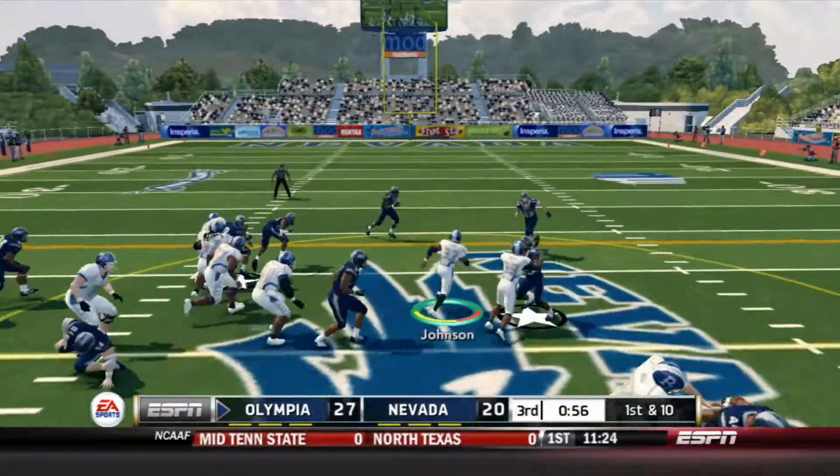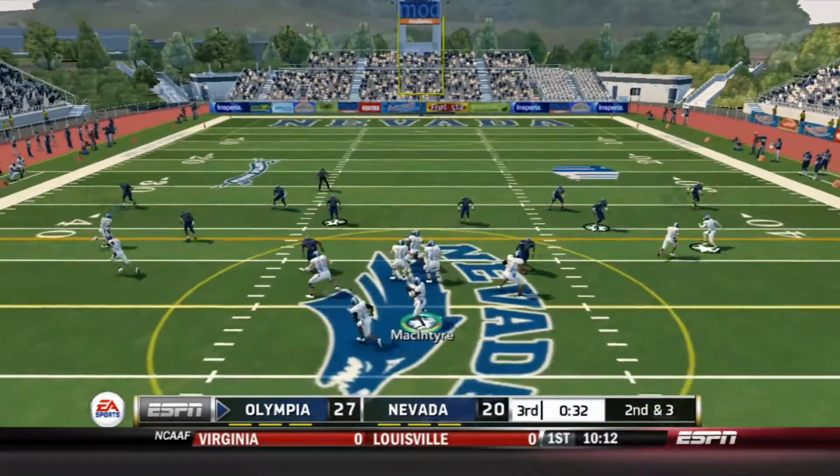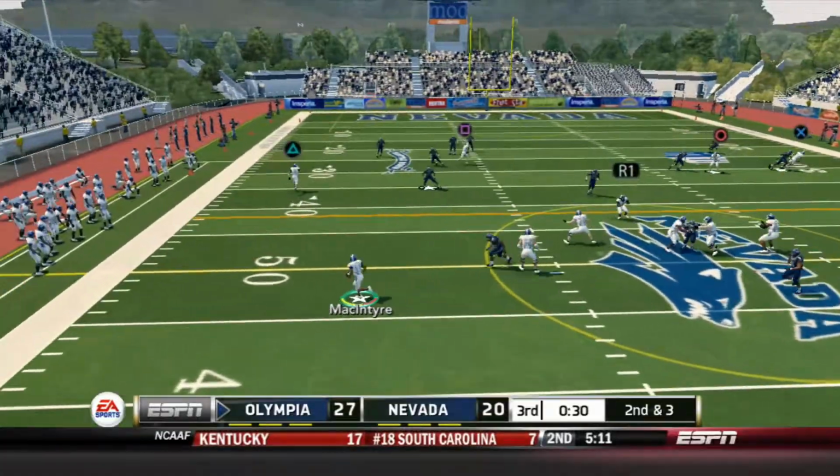Why not hand it to Bo Johnson? Bo walloped at about the 44-yard line, but hey, we'll take it. 7-yard run.